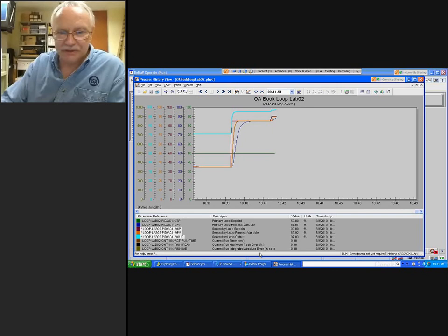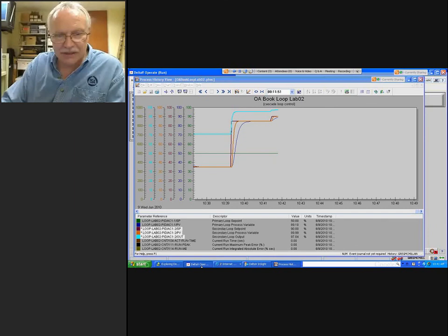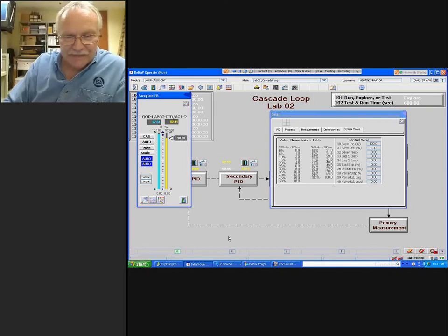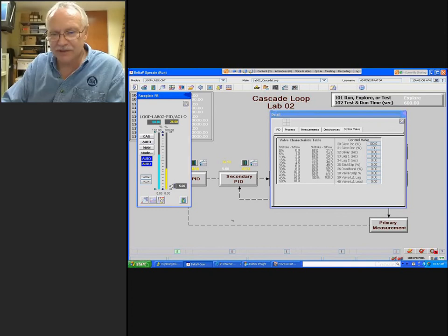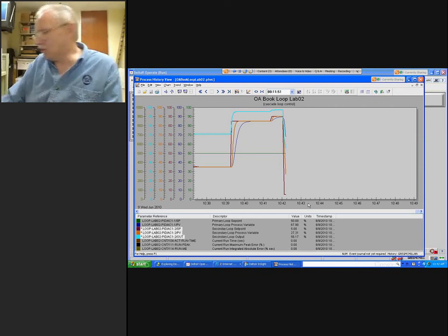Let's see what happens as we go down to region 1, where we're getting on the flat part of the control valve characteristics. So let's take that set point down to 5. It's going to respond fast in the beginning, but then when we get on a relatively flat part of the characteristic, it's going to slow down. And so it may take a while here before it reaches set point.